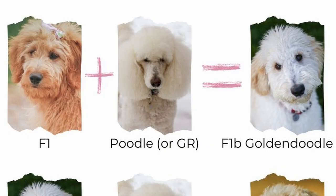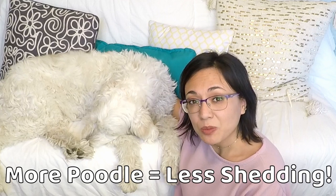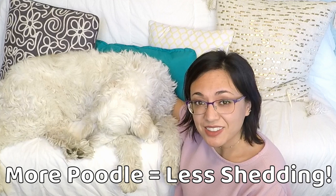So F1B golden doodles are typically pups whose parents are an F1 golden doodle and a poodle. Now, I don't know if you know anything about poodles, but poodles are very low shedding dogs, typically non-shedding, and are actually considered hypoallergenic. So these results actually do make sense because F1B golden doodles, in theory, are about 75% poodle and only 25% golden retriever. So in other words, more poodle DNA equals less shedding.